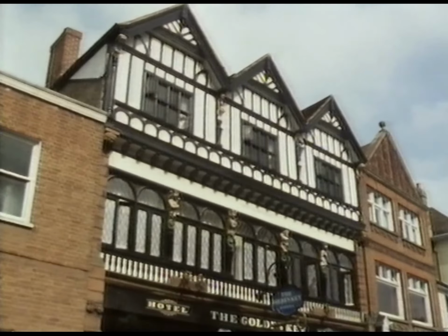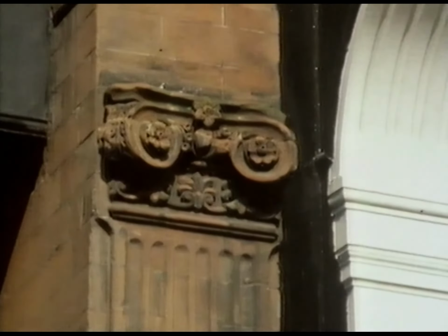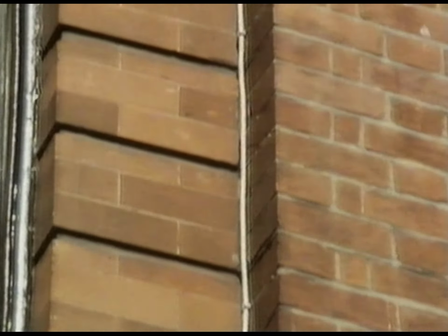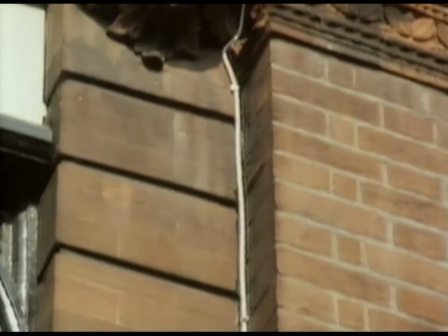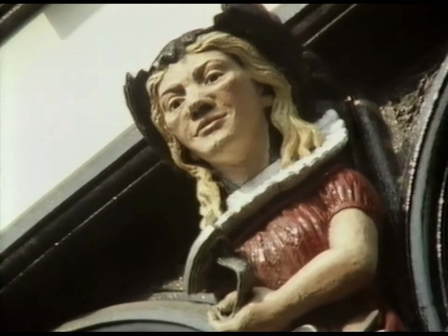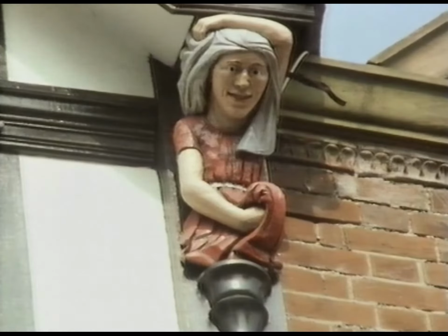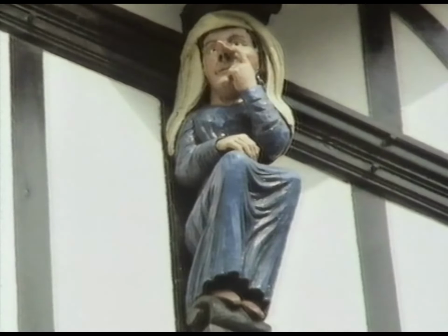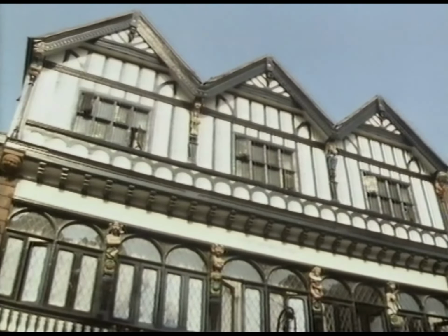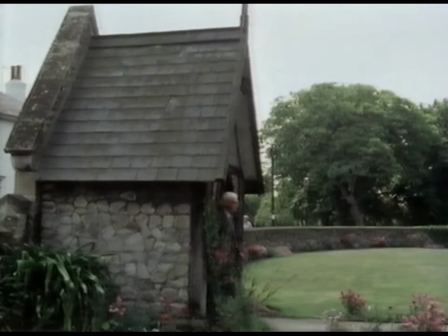But how about the Golden Key Hotel? I like the terracotta pilasters and the heads, but the rest, it must be said, is something of a joke. The Victorians liked to emulate the past, but all too often overdid it.